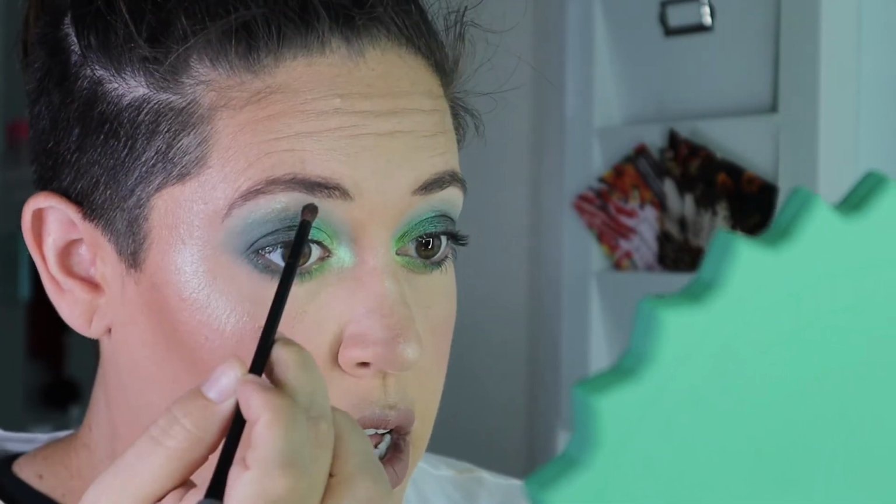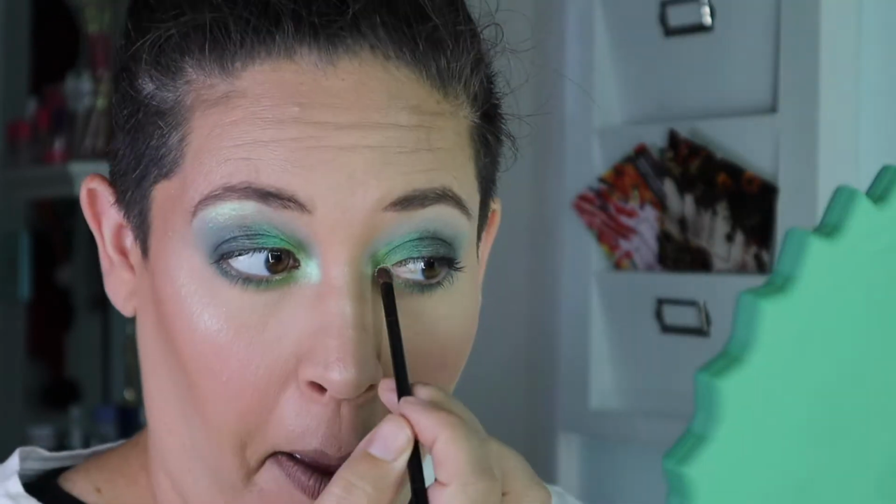Wow. Oh wow, that is a lot different than I thought it was going to be. Alrighty, so that's not the entire palette, but I used several shadows within the Blood Money palette, and I think this turned out really beautifully.